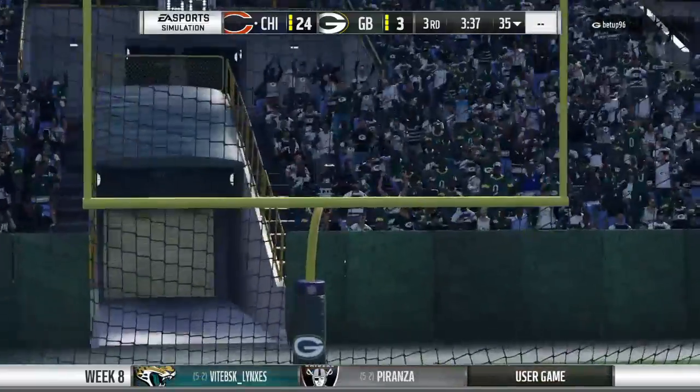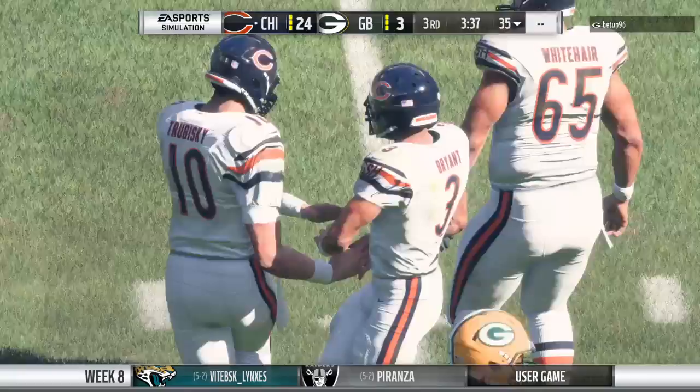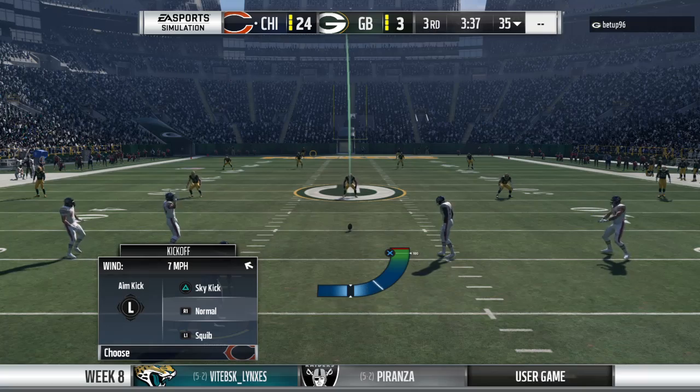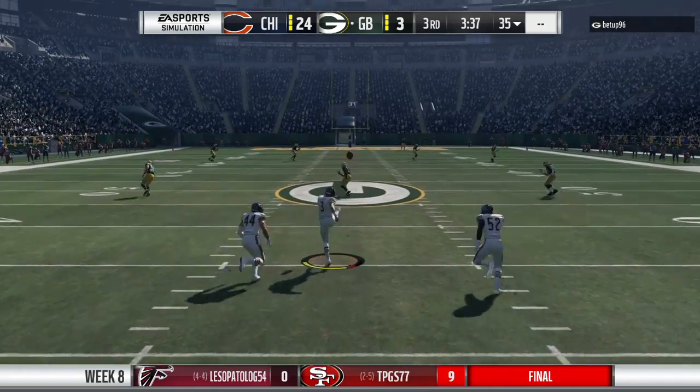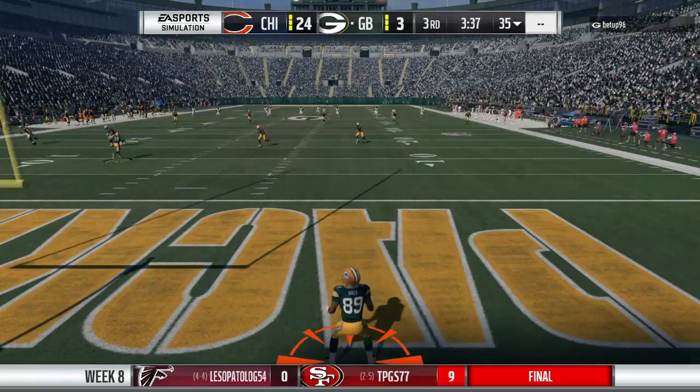And the lead now to 3 touchdowns at 21 points. So they'll get another shot on offense following that pick 6. And now the kick is away.